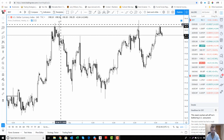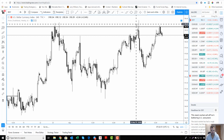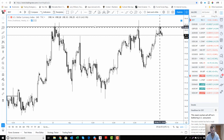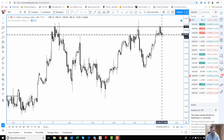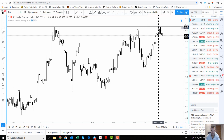So let's just take a look at the dollar index first of all. So we highlighted 98.3 as the area to watch. We got that 4-hour twin candle formation here, which we've seen reject. But what we want to see now is price break below the 98.1, 98 even handle, break through there, and we should, like I said yesterday, see the market test 97.58.